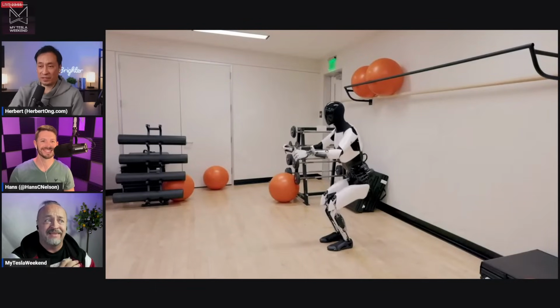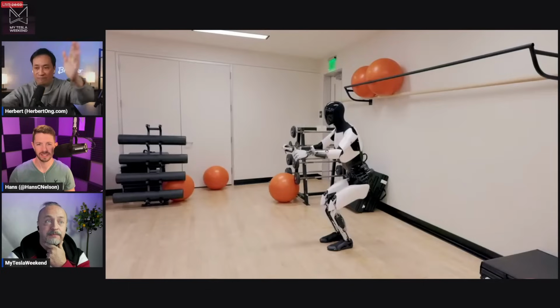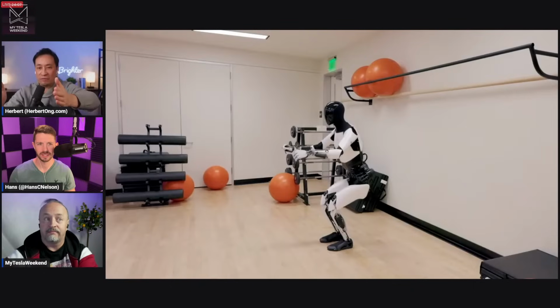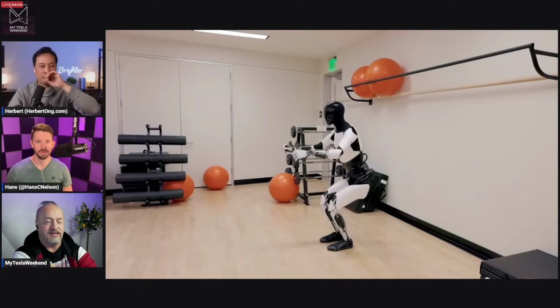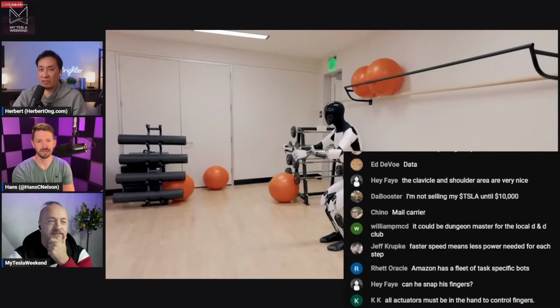Digit. Right, Digit is being tested in the Amazon warehouses right now, and they're humanoid, but they don't have hands. They just have these flippers, and that alone is enough to be able to work, because it just grabs the box, moves it, grabs the box, doesn't even have fingers, just grabs and moves. Yeah. So this goes way beyond just box moving. This can open doors.